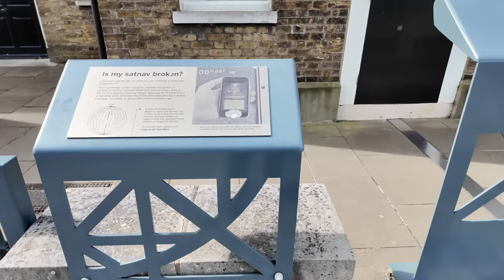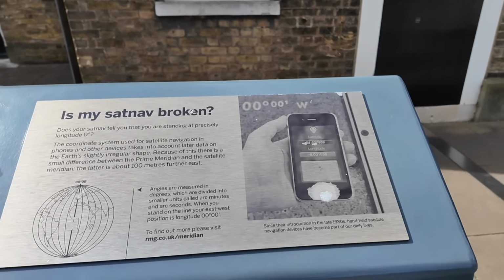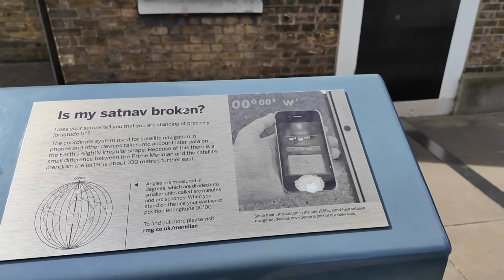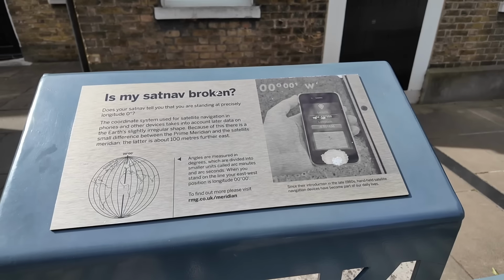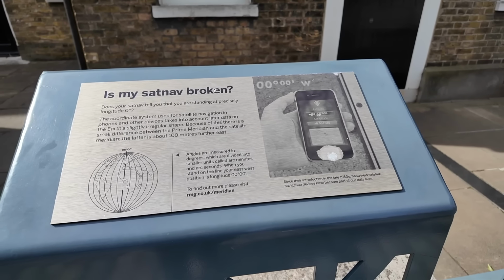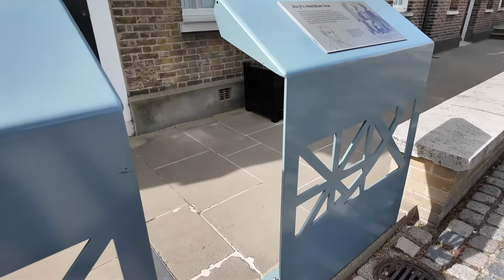So here you can see a little placard that talks about sat-nav, or we would probably just say GPS today. I think sat-nav is a little bit of an outdated term. But if you hold up your phone here, you can see that it will tell you that you're not actually standing at longitude 0. And that's because today, modern satellite navigation uses satellite data and takes the Earth's slightly irregular shape into account. So the actual satellite meridian is about 100 meters further east from where we're standing right now. But don't tell this lovely line here that. This is still a very important one.